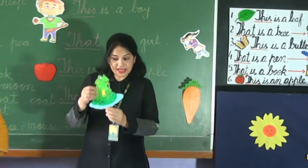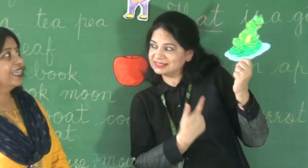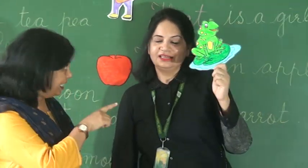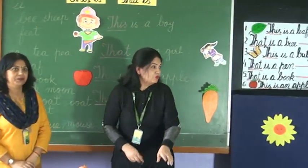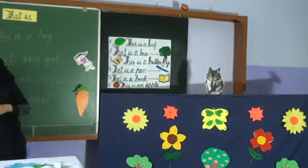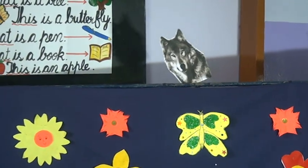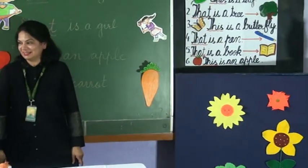What is this? This is a frog. Repeat. What is that? That is a wolf. Woo!